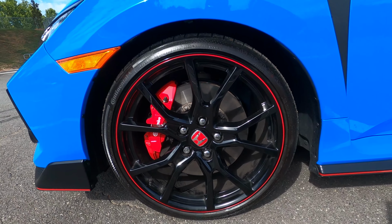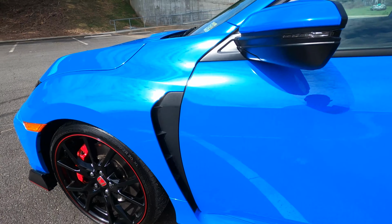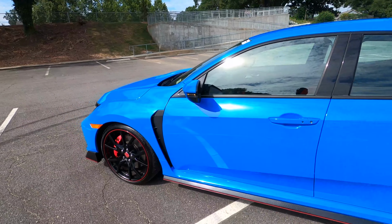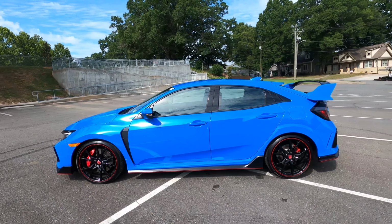Now down the rest of the car, you do have a front fender vent. And these vents actually work in tandem with the hood scoop to also help with engine cooling. And you're probably noticing a theme here with all the cooling that this car needs, but this is truly a track-focused machine. So you are absolutely going to need it.